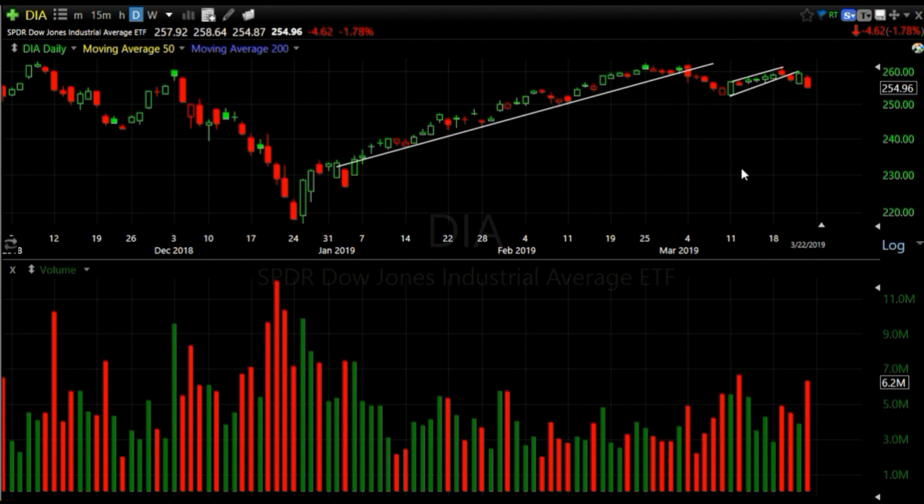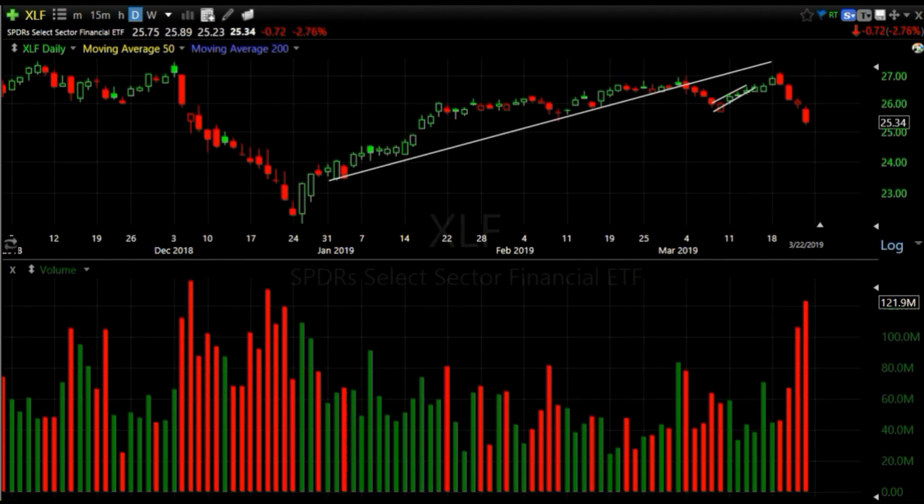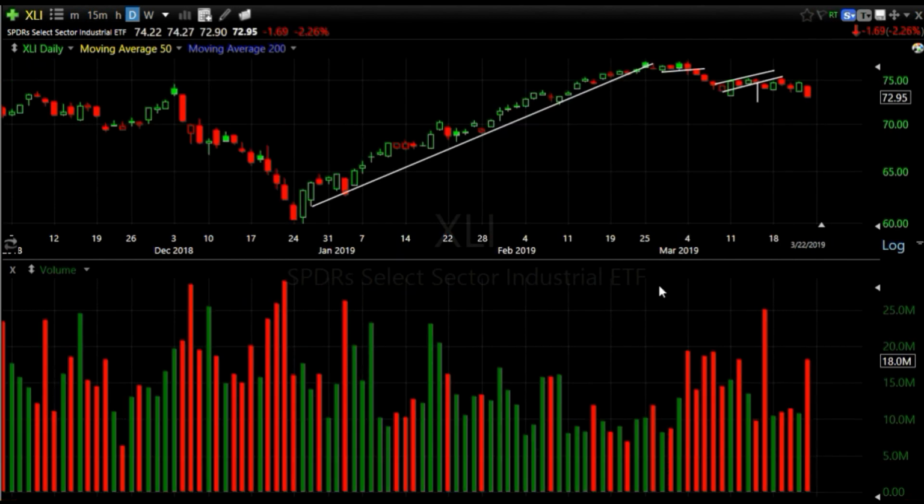As far as S&P sectors, we had 6 of 11 down on the week. The worst performing was the financial sector. So let's pull up XLF. It was down 4.88% on the week. There's a bear flag. Look at this huge volume in XLF. The material sector was down about 2%. Industrials are down about 1.5%. We have a bear flag in industrials as well over here. Healthcare was down about 1.5%.